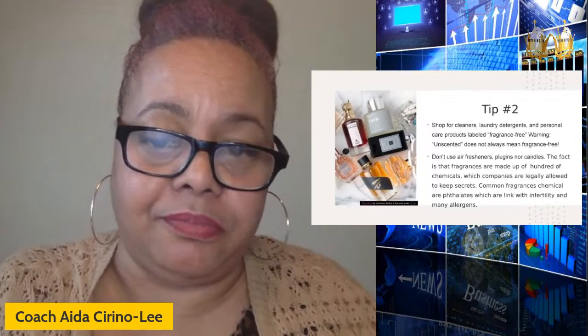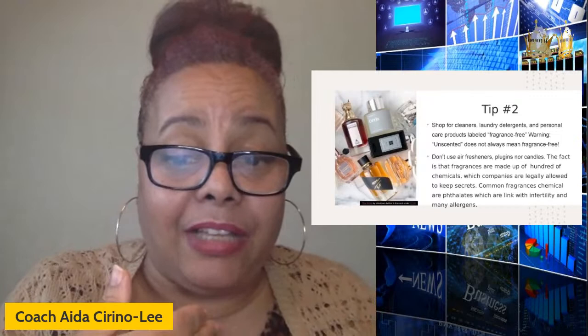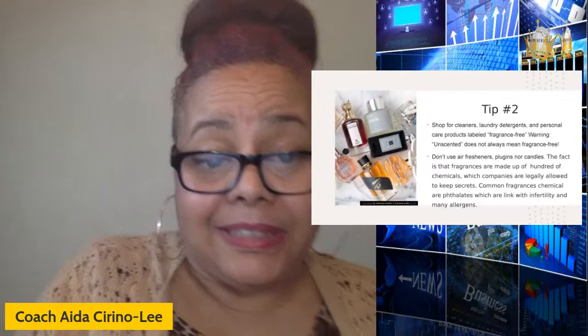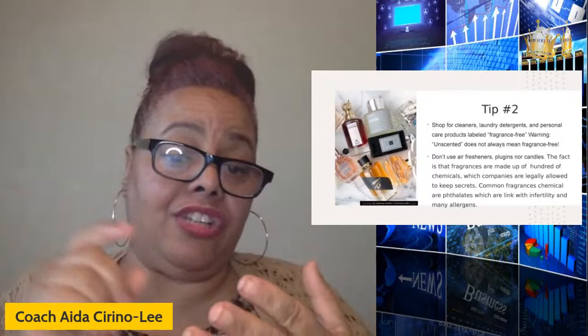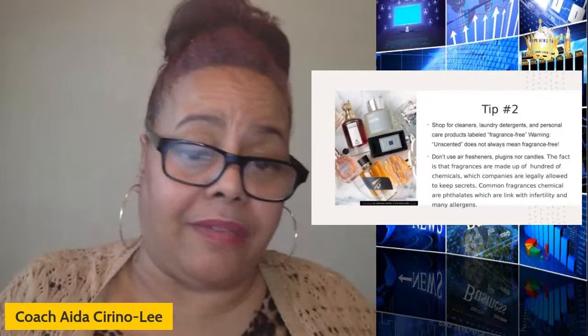What happens with these fragrances is that they can use hundreds of ingredients to make them, and they're not legally required to disclose what they're using, because they have a patent for that particular smell and they don't want everybody else to copy it. But in the meantime, they put in so many chemicals that cause infertility, issues with reproductive organs, allergies, and asthma. So you want to use things that don't have any fragrance.